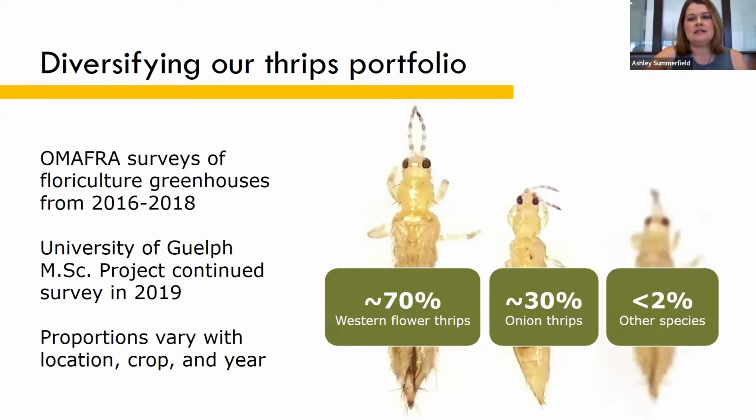Starting in 2016, OMAFRA began collecting and identifying thrips from floriculture greenhouses to verify exactly which species we had. And then I continued these surveys in 2019 as a part of my master's project. What we found is that although Western flower thrips still made up the majority of the thrips samples, on average, onion thrips made up about 30%.